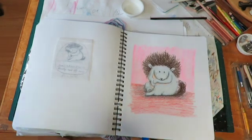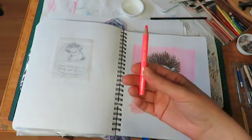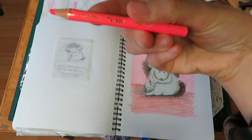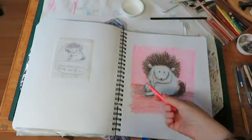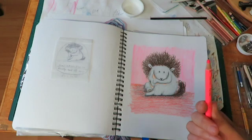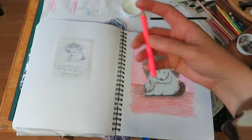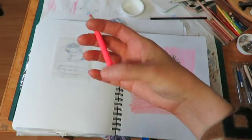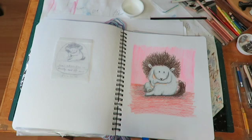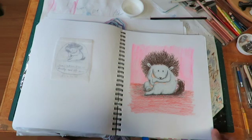So I recently found this neon colored pencil in my stash, and I've really been enjoying using it. It's one of my favorite pencils, and as you can see, it's already gone down pretty low, and I don't think I have a replacement for it, so oh well, I'll enjoy it while I can. But yeah, I've really been liking it for some reason.